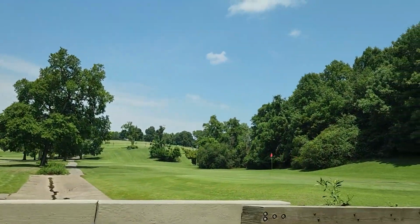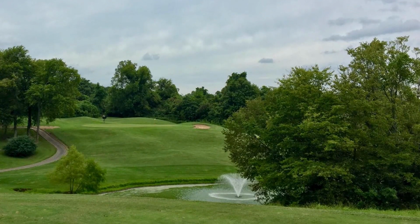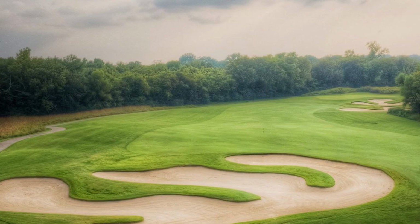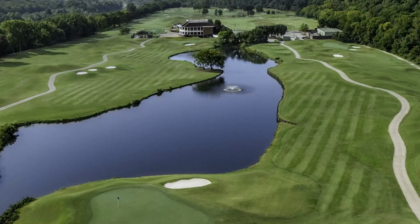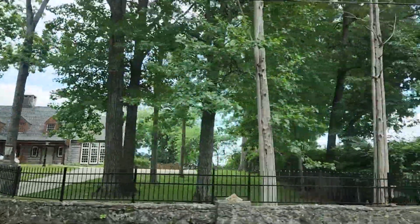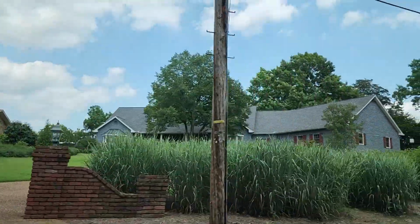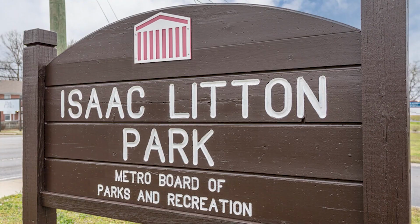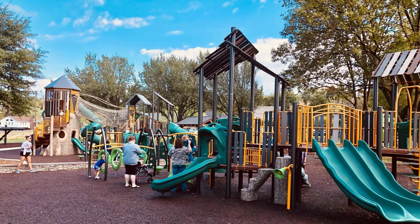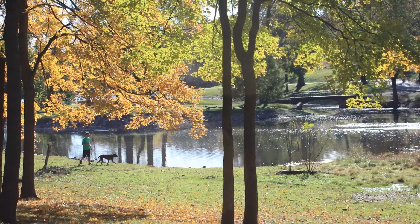If you like golf and you live in the 37216 zip code, some golf courses close by include Two Rivers Golf Course, Benny Links Golf Course, Shelby Golf Course, Hermitage Golf Course, Country Hills Golf Course, the Gaylord Springs Golf Links, and the Riverside Golf Links. If you love parks, you love walking, you love chilling out, you love grilling, there are several parks in and around the Inglewood area. You have Two Rivers Park, the Isaac Litton Metro Park, Eastland Park, Loch 2 Park, Cleveland Park, Two Rivers Dog Park, and then also close by you've got Shelby Park and Madison Park.